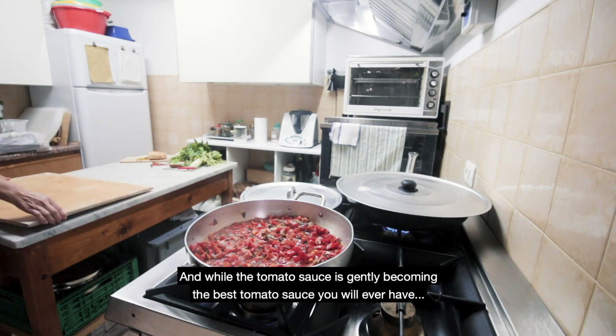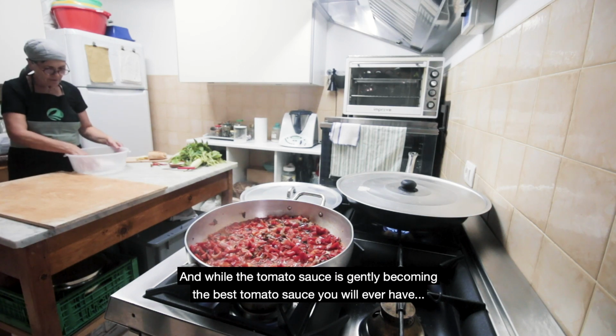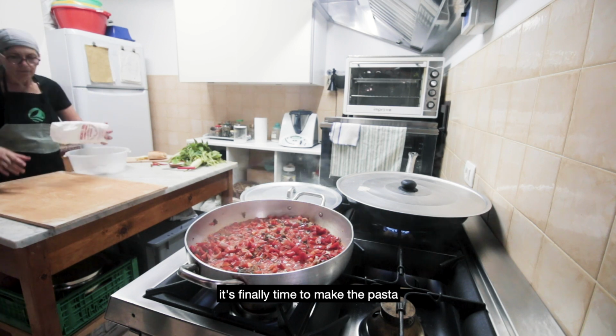And while the tomato sauce is gently becoming the best tomato sauce you'll ever have, it's finally time to make the pasta.